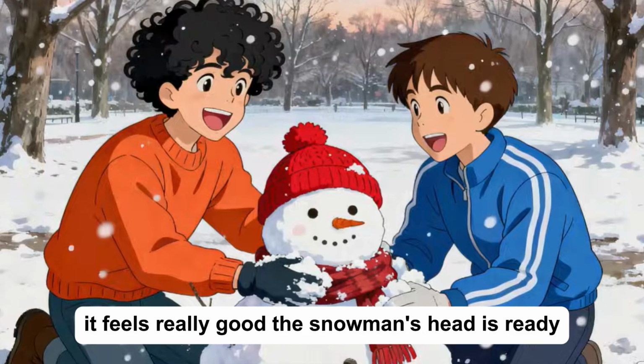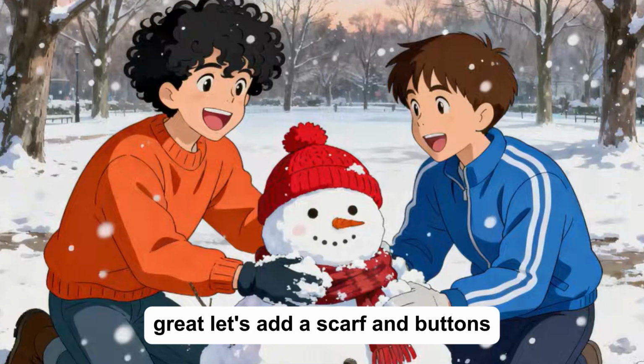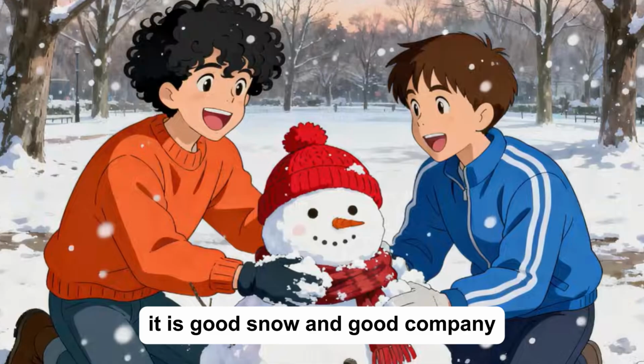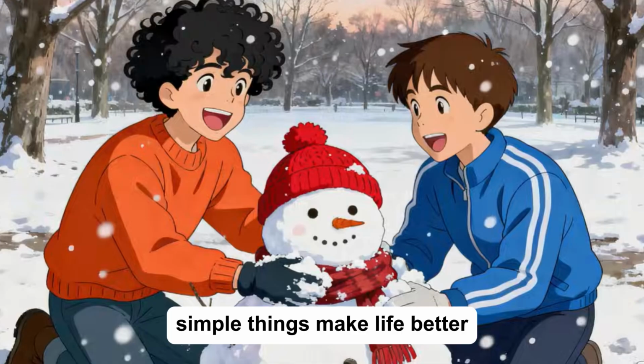The snowman's head is ready. Great. Let's add a scarf and buttons. He looks strong now. Yeah, he's perfect. This is a nice day. It is. Good snow and good company. Simple things make life better.